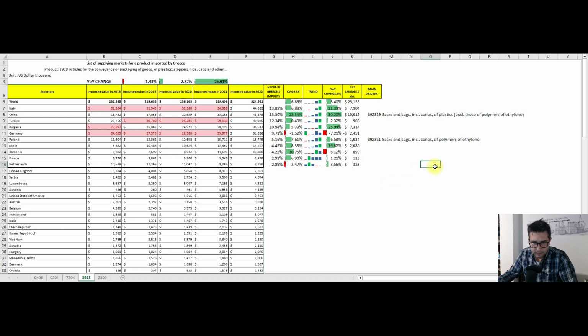Jumping now to my fourth recommendation, we have here heading 3923. So we are talking about articles used for the packaging of goods like plastic lids, plastic stoppers, and the like, with some $324 million worth of imports in 2022, with Italy, China, and Turkey as the main partners, which were followed by others like, I don't know, Germany or Poland. And the top 10 list ends here with the Netherlands, who managed to export towards Greece some $9.4 million worth of goods in 2022 from this particular heading.